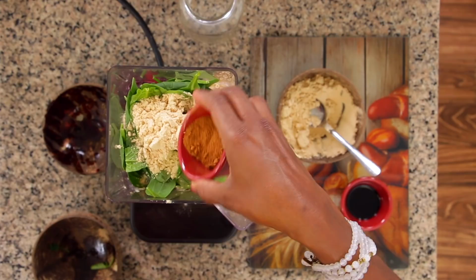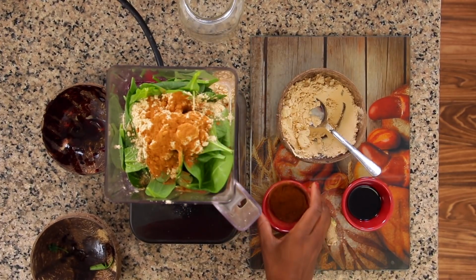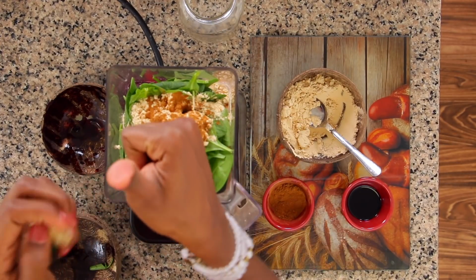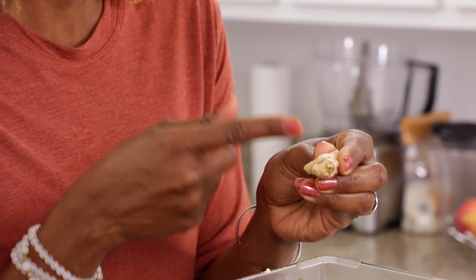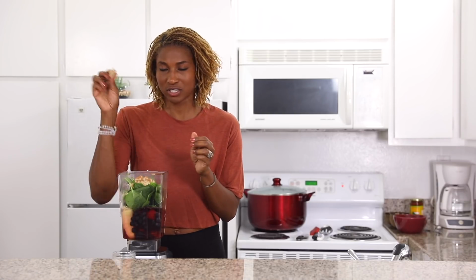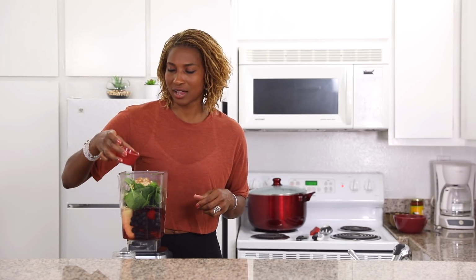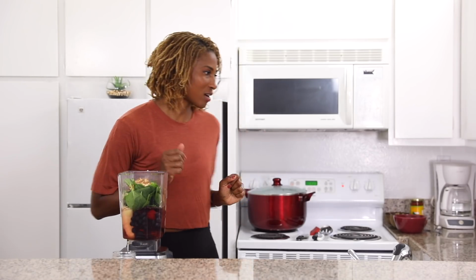And then we're going to put just about a teaspoon of cinnamon on top, followed by 1 inch of ginger. So if you want to measure 1 inch here, it's just the size of your thumb. That's how much ginger. And if you want to cut it, especially if you don't have a high speed blender, you might need to cut it down into small chunks. But since we have a high speed blender, just toss it in there. And then vanilla. I love vanilla in my smoothies. Makes it nice and sweet. And that's it.